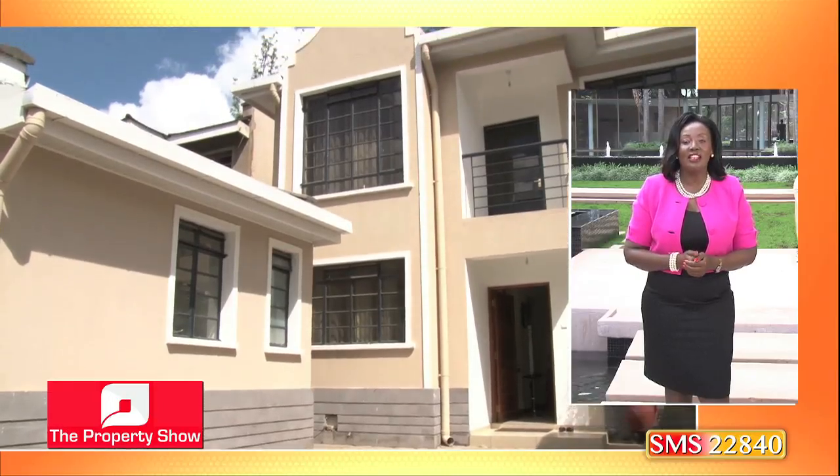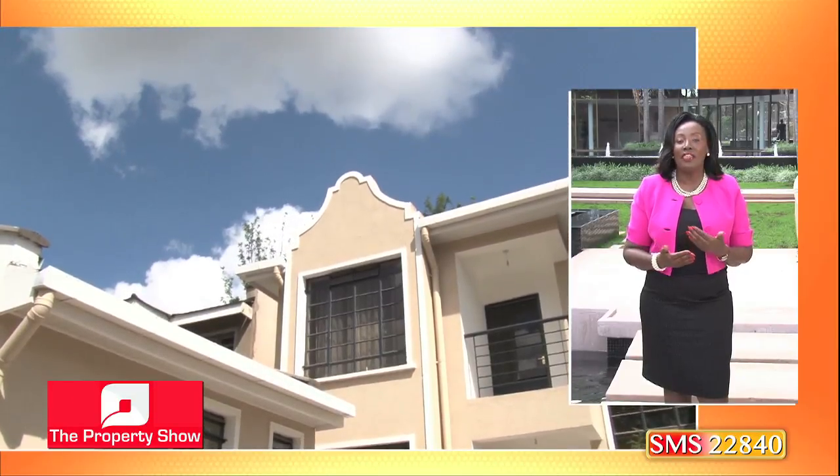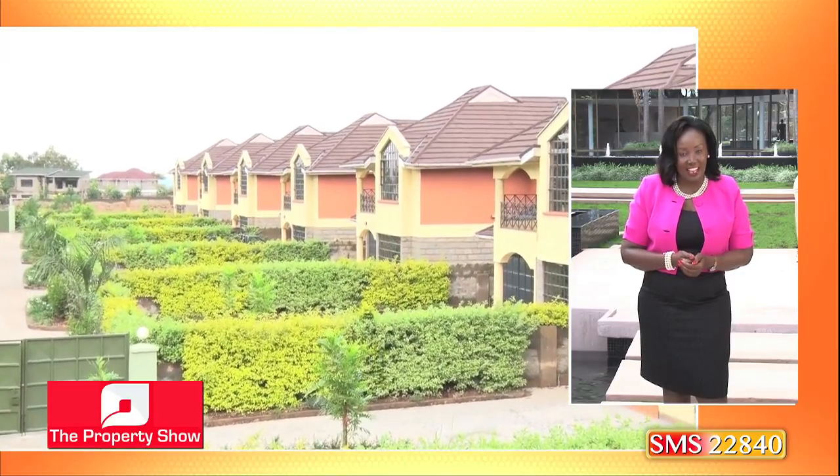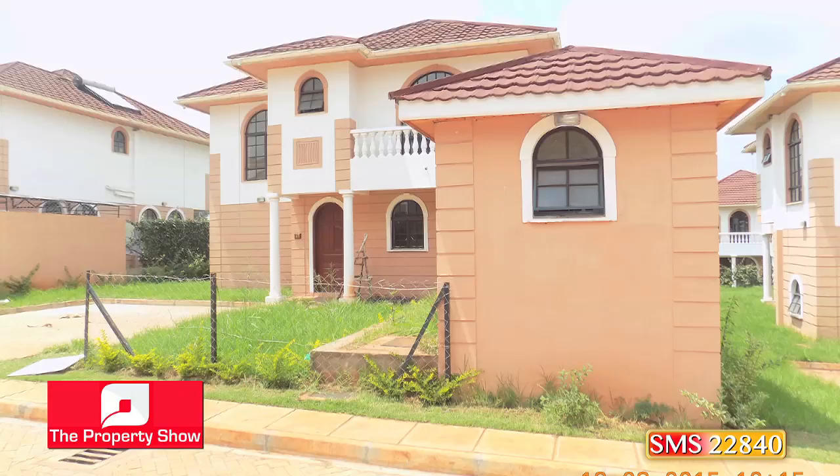Later on, various investors and developers will share their thoughts on investing in property during an election season. It is said, fortune favors the brave.